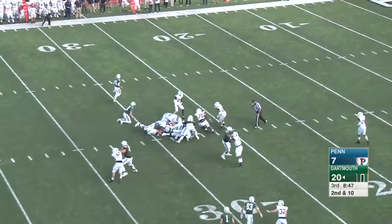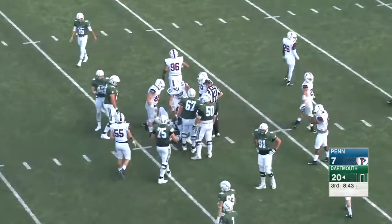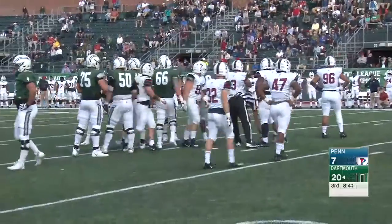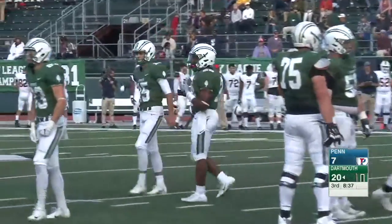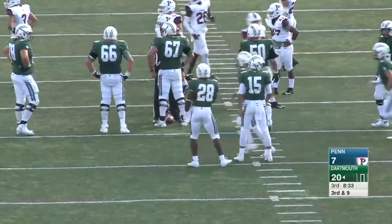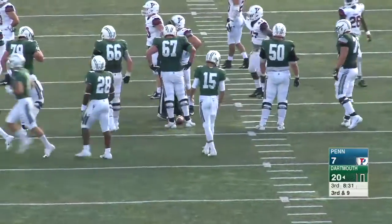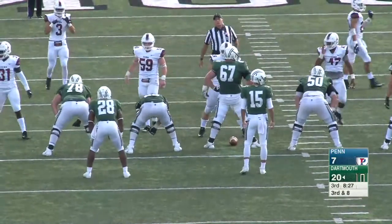Kyler gives to Smith. Gains a couple. 3 touchdown drives in the game for the Big Green with 1 missed extra point along the way. And another trip to the end zone here could really give them a bit of a cushion as we head toward the latter stages in this game. They're going to keep Kyler out there on 3rd and 8.